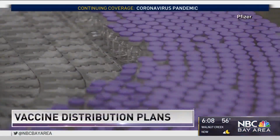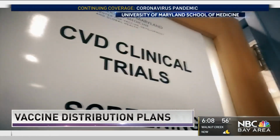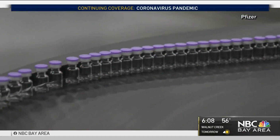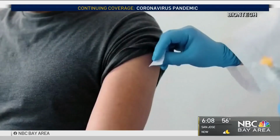Even as optimism looms over the successful COVID-19 vaccine trials, the big question remains, how are we going to get them? That's the first step, is just getting the vaccine to the right places. It's not as simple as packing it up and sending it along. The vaccines have critical transport and storage requirements, or they won't work.